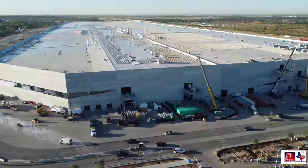So I'm going to do the big pull away today to give you an overall view of the north end of the factory and how Giga-Texas appeared today.